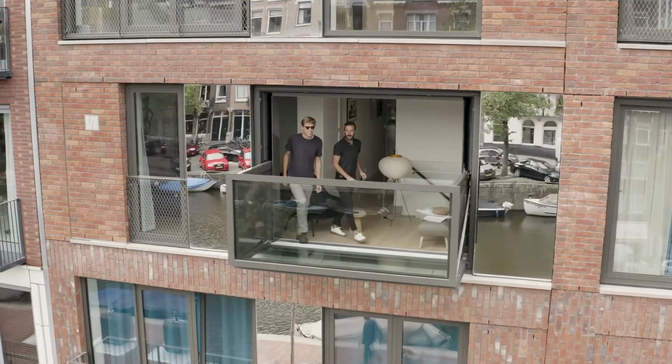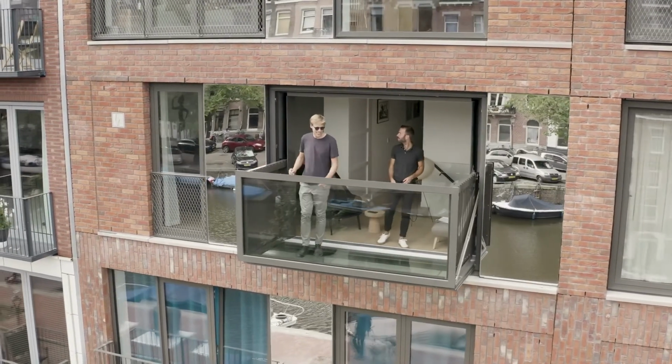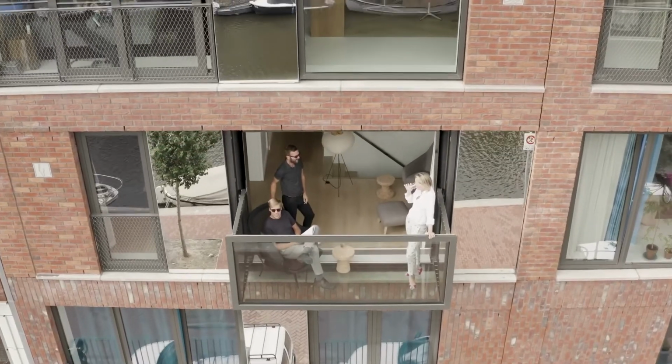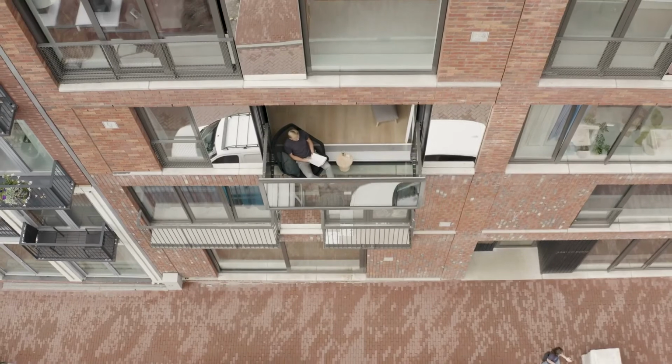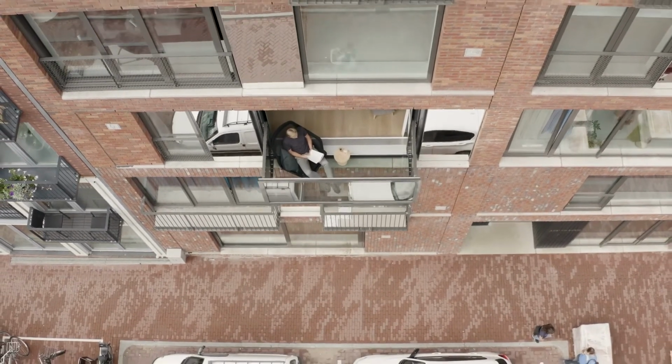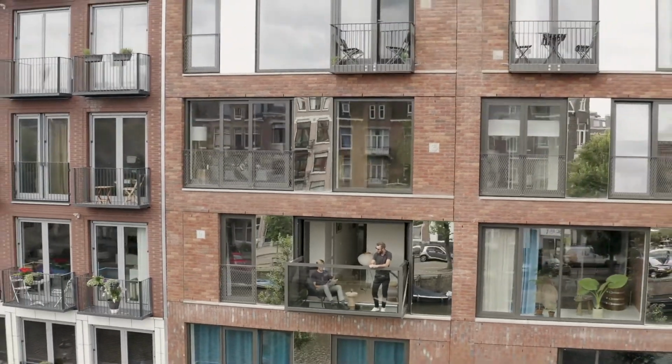Made of steel and aluminum, this heavy-duty window frame can easily be installed into a window space, and with the help of reinforced steel bars, your window can become a folding balcony, allowing you to lounge outside and enjoy your new favorite spot in your room.